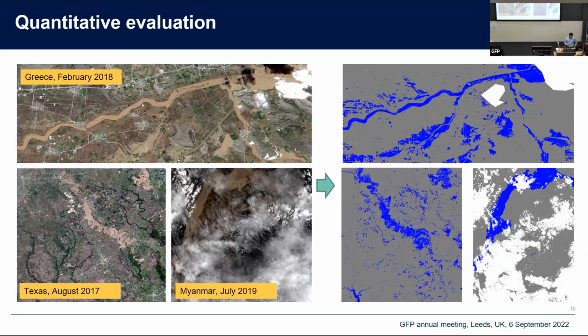Now, the main part of this talk was the evaluation, and it's relatively challenging to do an evaluation of such a system at global scale. So actually we did a three-step evaluation. The first one, I would say, was the straightforward one: looking at the performance of the algorithms to monitor major floods in the world.